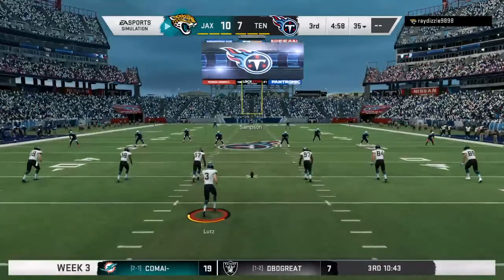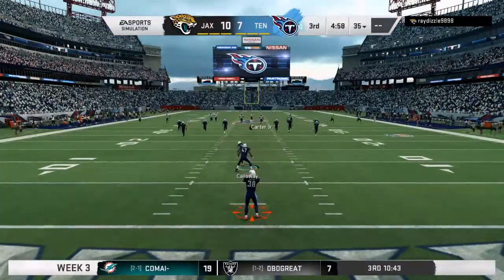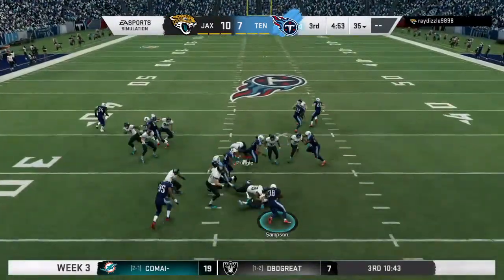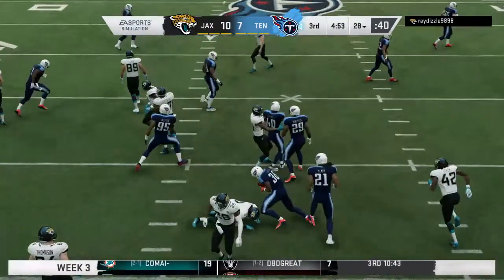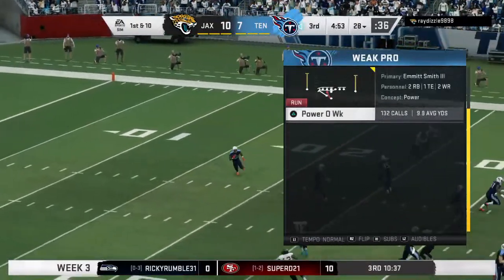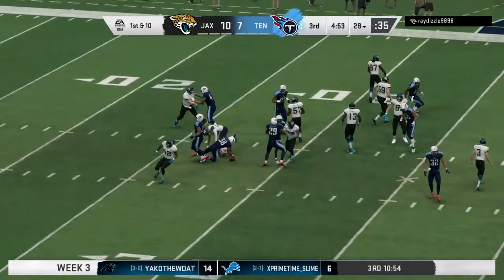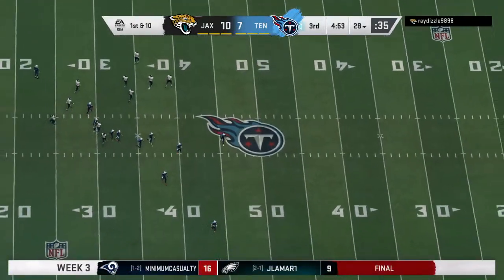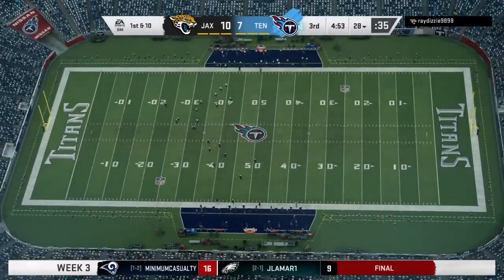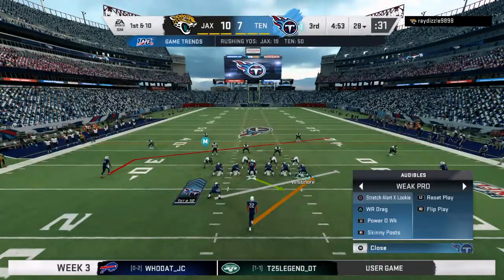Will Lutz set to kick off. After the touchdown, Lutz to kick it off. This is taken at the 3. And he'll take it past the 25 and up to the 28-yard line. The Titans offense set to begin the drive. They're down here, but very much in this game.